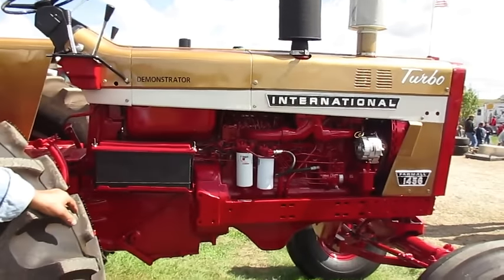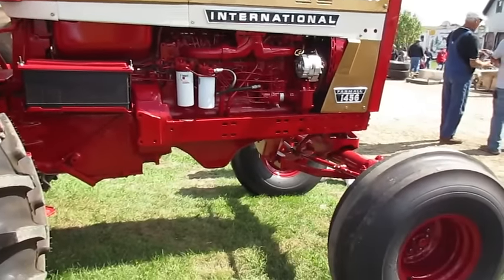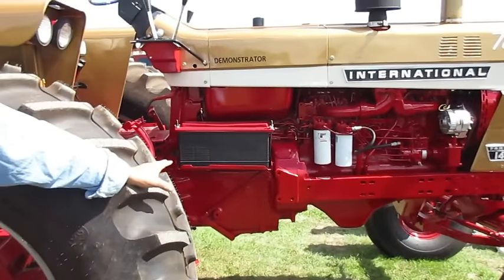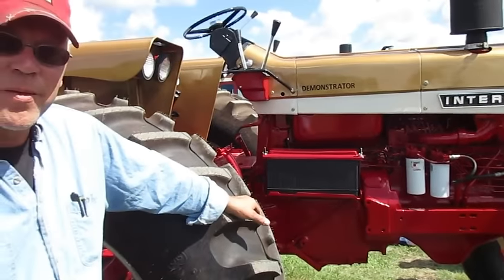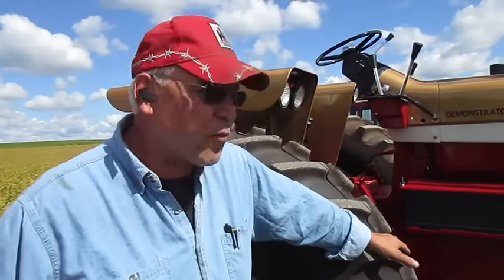Other than going through it from the front to the back, doing head gasket, drop the pan, check mains, rods, clutch, TA, brakes, wiring harness, injection pump, injectors, all the fluids, lights. Just did it all, new tires, rims on it. So it's all done up and done right.